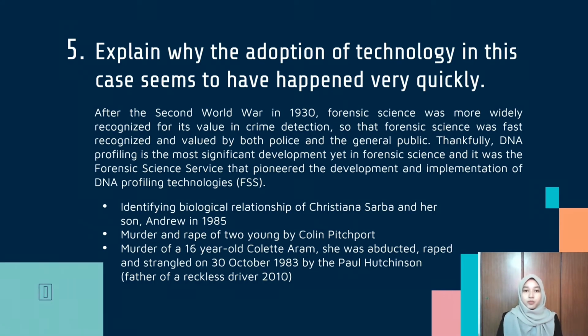Thankfully, DNA profiling is the most significant development yet in forensic science, and it was the Forensic Science Service that pioneered the development and implementation of DNA profiling technology.